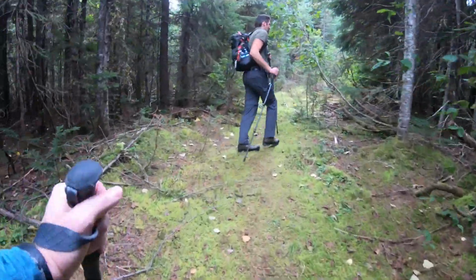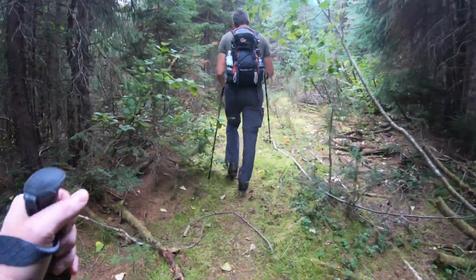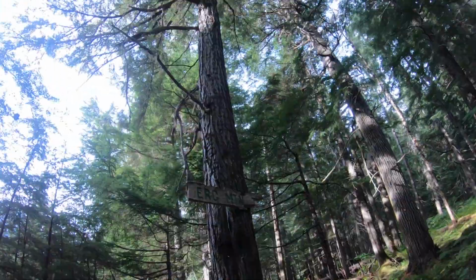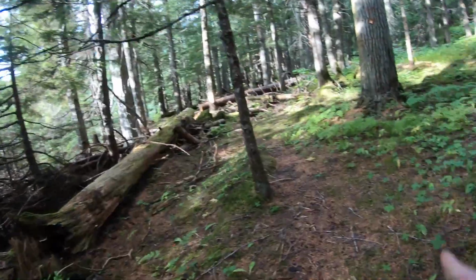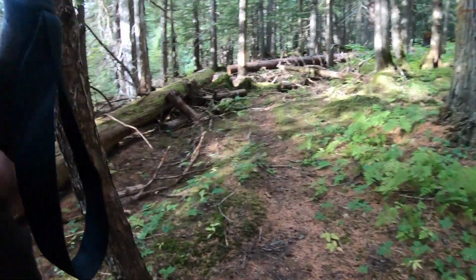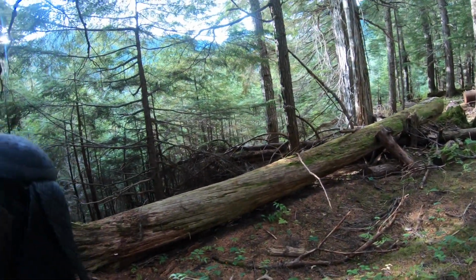Some of that fresh stuff. Well, as long as it's not steaming. True. If it's steaming, then you're not far away. He's there too. Down there. A good way to finish the hike. Maybe they started it that way. Yeah, to start a hike.